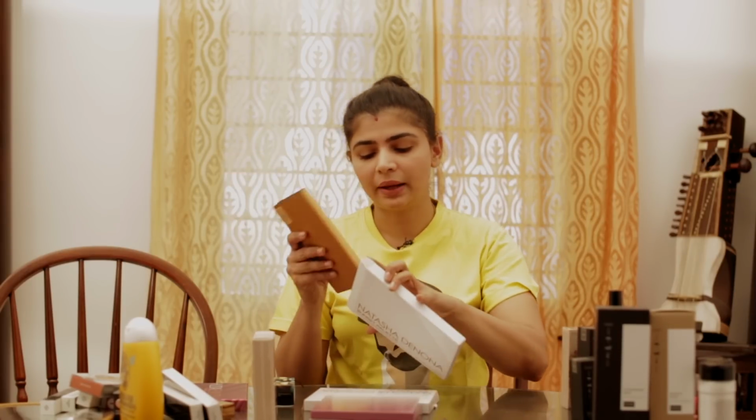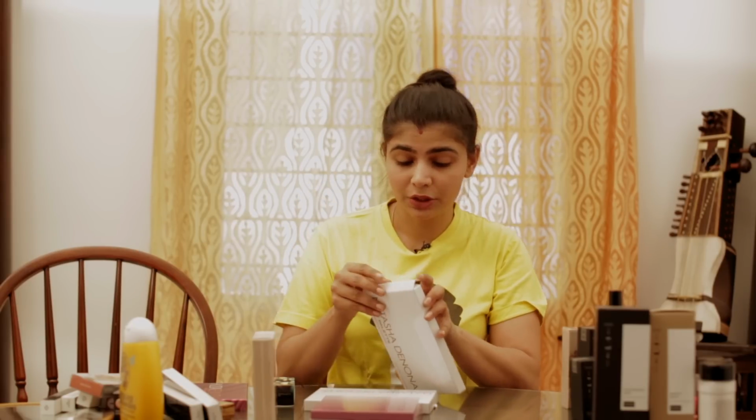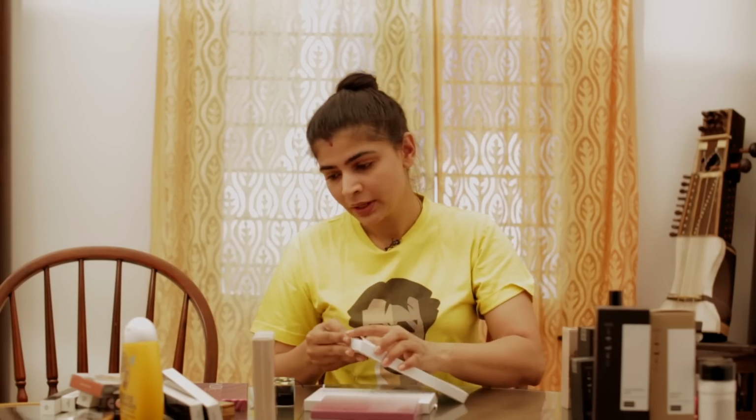So at 20% off, these eyeshadows are brilliant. They're beautiful, and I've loved using them. I've gone back to this palette time and again whenever I wanted to have a beautiful look for my shoots, for my shows. So I have loved using this.